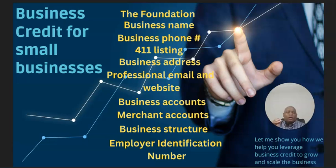I use Virtual Alliance for my virtual address. I use GoDaddy for my professional email and website. Business accounts vary. There's no right or wrong with those. Merchant accounts, the most common merchant accounts are Square, Stripe, and PayPal. The business structure, LLC or C Corp or S Corp, and then your employer's identification number.